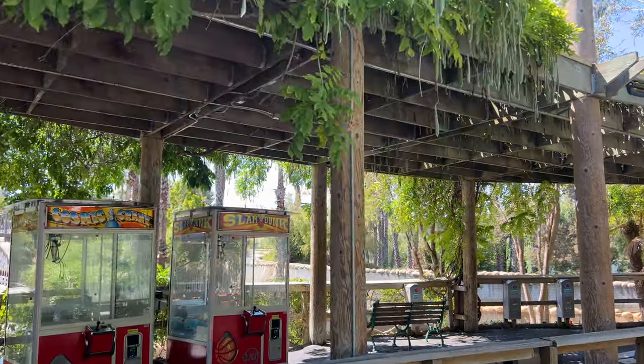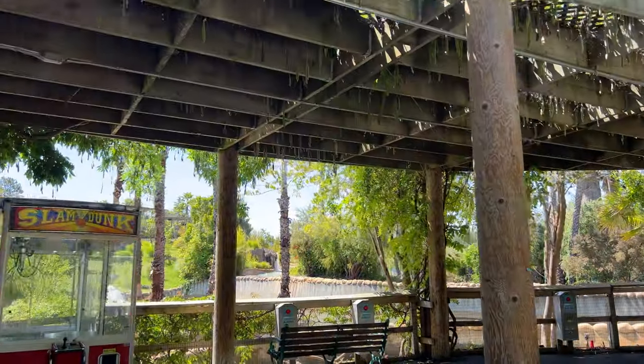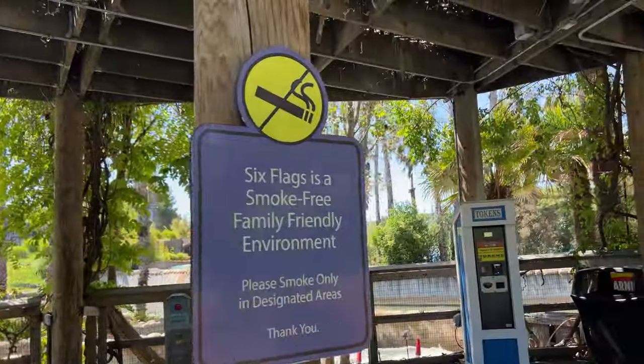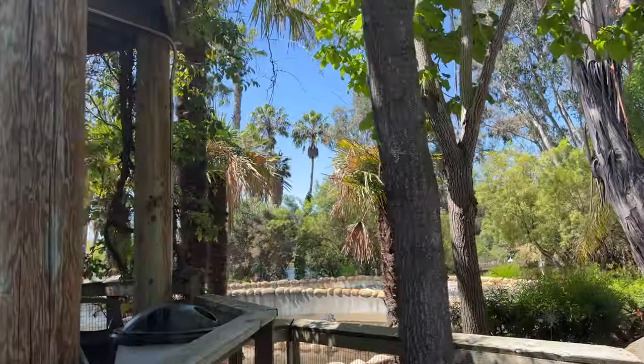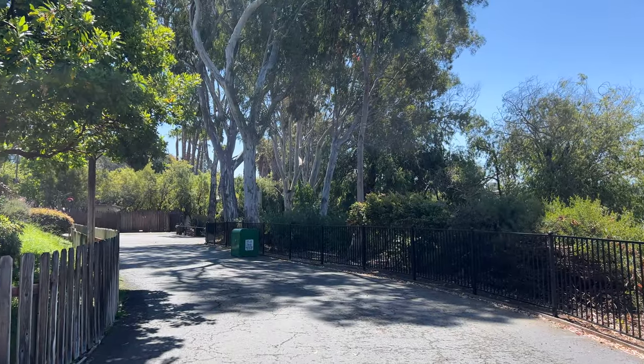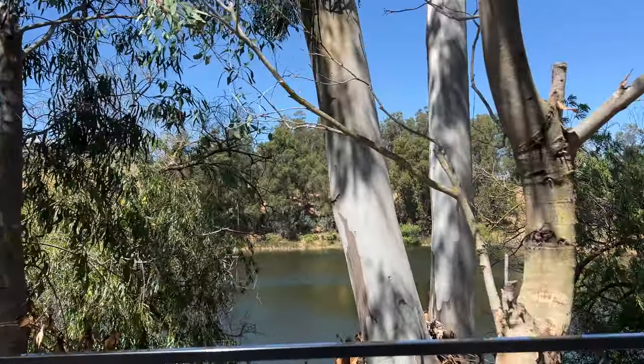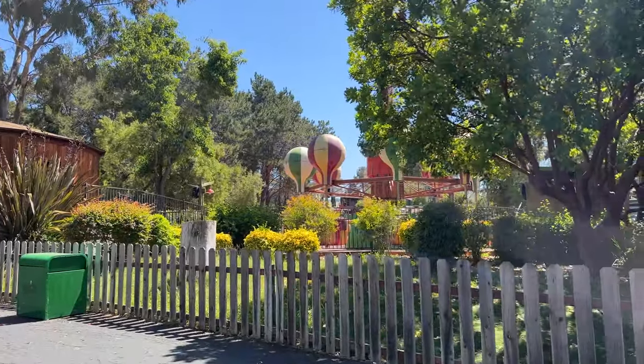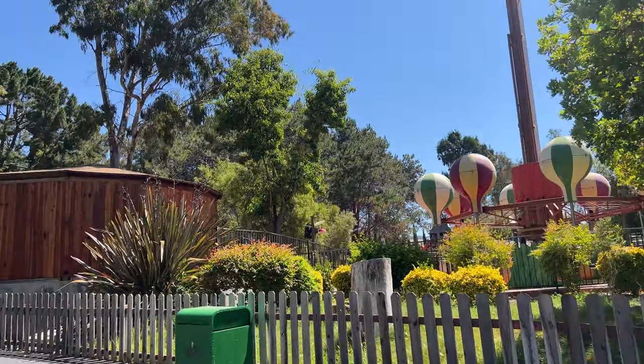Over here, we have a really nice lookout of the raft ride. Looks pretty long too. I see tons of waterfalls everywhere. Very excited to get on this a little later on. Rapids everywhere too. This might just be the most scenic Six Flags park I've been to. There's so much nice stuff here. It is really well presented, trees everywhere.